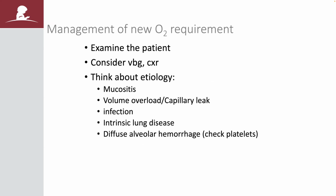If they have a new oxygen requirement, examine the patient, get the venous blood gas, chest X-ray, and think about etiology. Mucositis may cause obstruction of the airway, volume overload and capillary leak, infection, transplant lung disease, or what we call diffuse alveolar hemorrhage. It is a side effect from transplant. I'm not going to touch on it, but it is very rare, but it happens. It's called diffuse alveolar hemorrhage, and it happens after transplant.